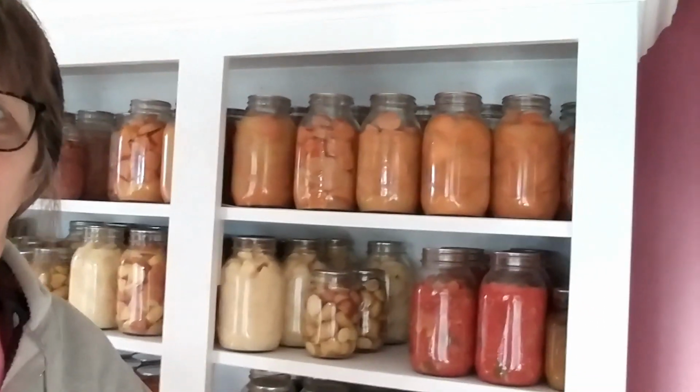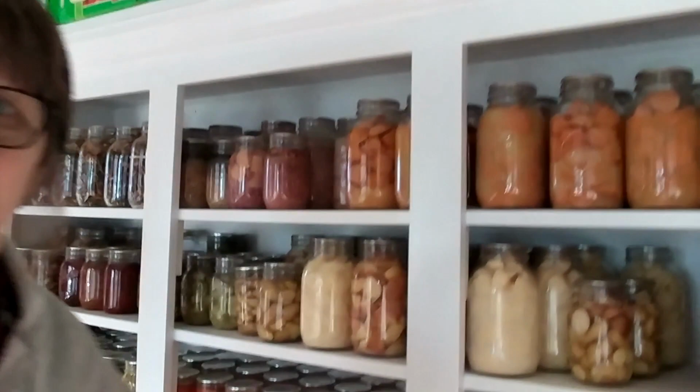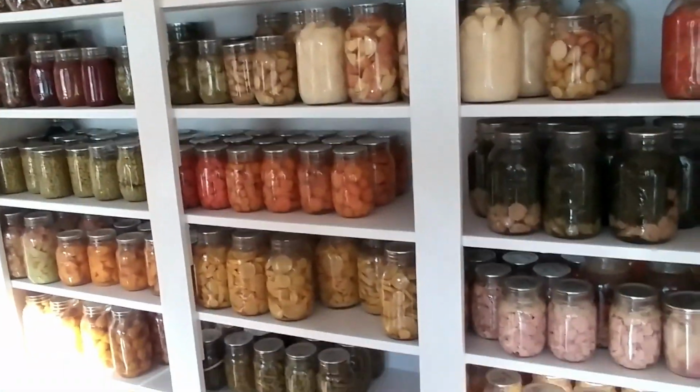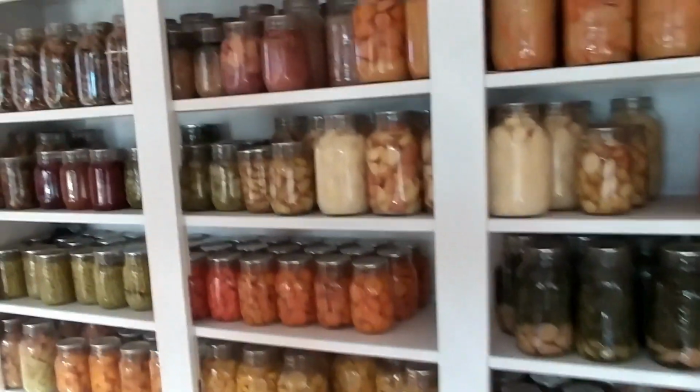But isn't this beautiful? And the cellar's still reasonably full. The pantry's full. We're ready to cook and eat. And guys, I'll talk to you later. That's from the cellar to the pantry, my grocery haul. Thank you guys from Crazy Days.